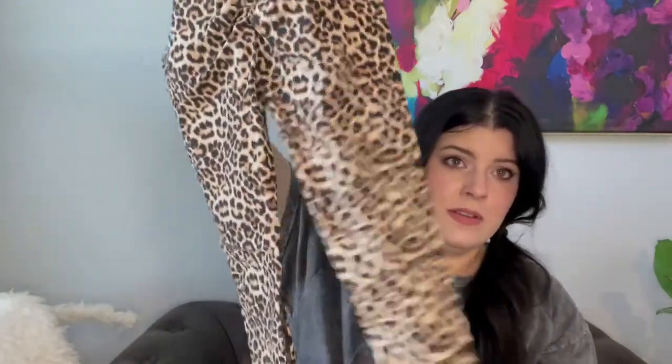Here's more of that Zaya activewear, or Zaya, not too sure. Leopard print, scrunched bottom. I don't think I'll have any problem selling these quickly. This is what the inside tag looks like. Zaya, something like that. Size doesn't say, but these look small.